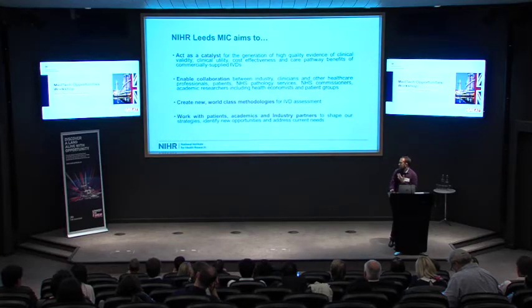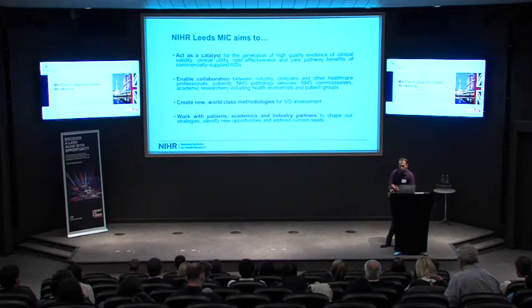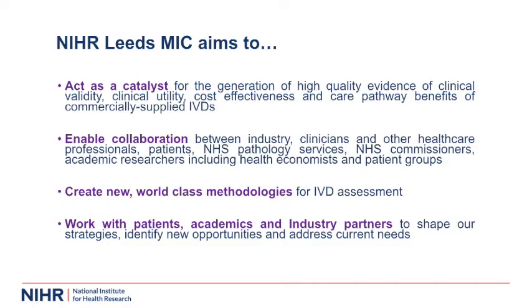We are in the business of enabling collaboration with multiple collaborative partners, whether that is between industry, such as yourselves in the audience, clinicians, healthcare professionals, academic researchers. We're very strongly linked to the local universities, particularly the University of Leeds, and also we can provide health economics and patient group assessments. The whole purpose of this is to create new world-class methodologies for IVD assessment here in the UK. We work with patients, academics and industry partners, as previously mentioned, ultimately to shape our current strategies and develop them and identify new opportunities for yourselves and also address current needs within the NHS.